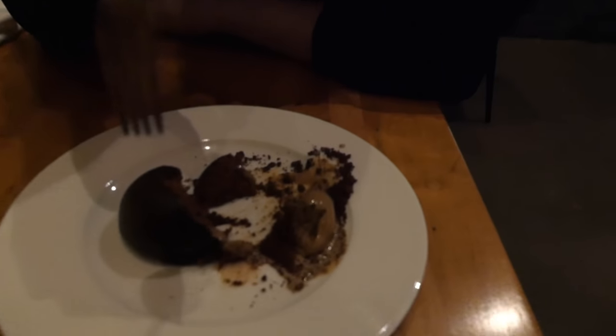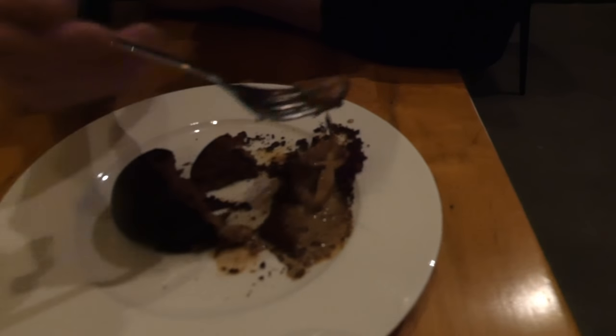Overall, you get a nice variety of different things. Your palate will thank you after. This is very, very delicious. Perfect way to end this 5-course.